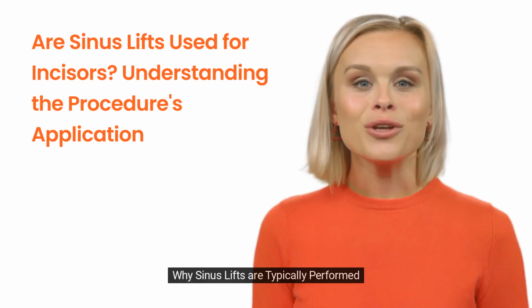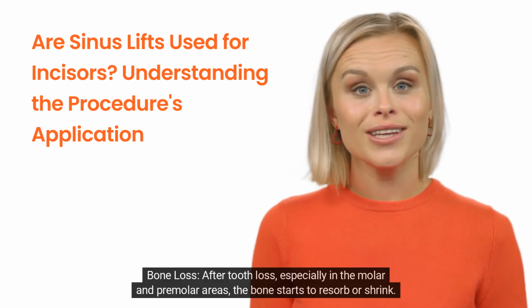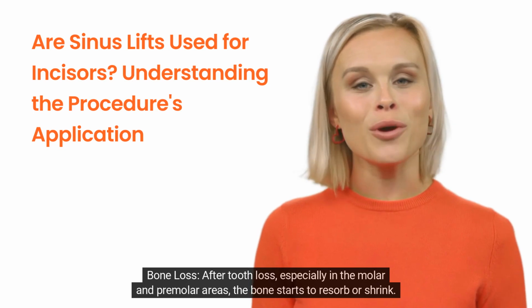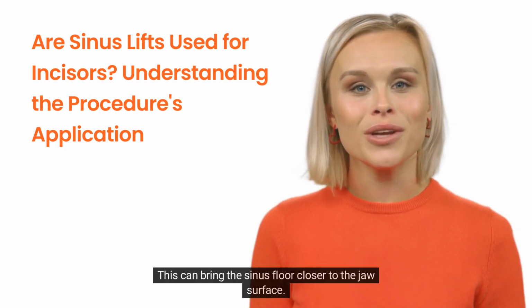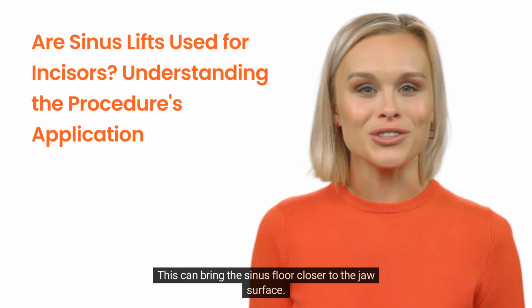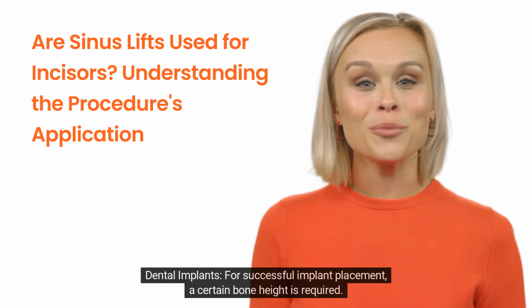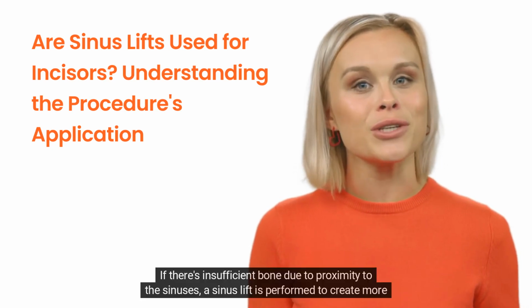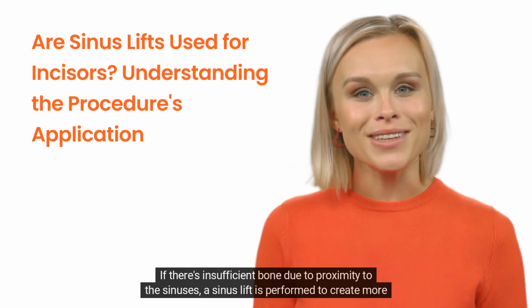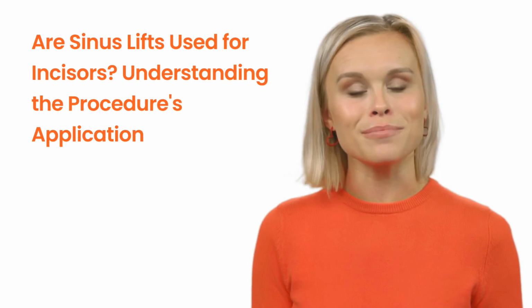Why sinus lifts are typically performed. Bone loss: after tooth loss, especially in the molar and premolar areas, the bone starts to resorb or shrink. This can bring the sinus floor closer to the jaw surface. Dental implants: for successful implant placement, a certain bone height is required. If there's insufficient bone due to proximity to the sinuses, a sinus lift is performed to create more space.